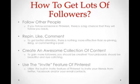Use the invite feature of Pinterest. Utilize the built-in invite feature of Pinterest to invite your friends from Twitter, Facebook, and/or your email contacts. One of the reasons for Pinterest's attractiveness is that it is a purveyor of quality content. One of the ways they ensure that this state continues is by leveraging your social contacts. That is a reason why having a Facebook and/or Twitter account is a requirement.